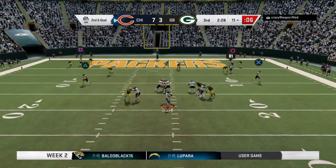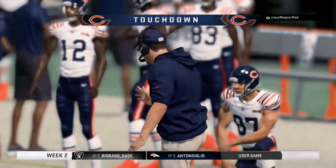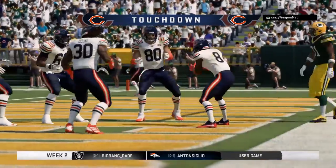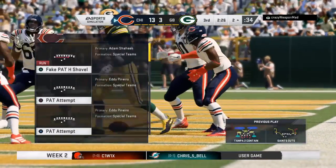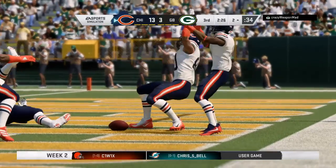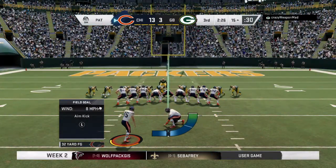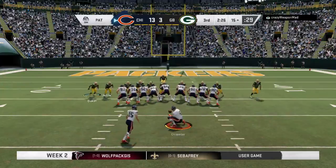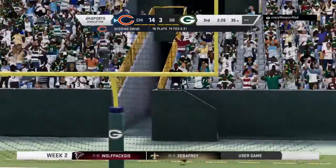Second and 11. Got his man, and it's caught for a Chicago touchdown. Taylor Gabriel, his first touchdown of the new season, as the Bears push further out in front. A good, sustained drive there in this 3rd quarter, capping it off with a touchdown to give them a nice 2-score advantage. It was actually a fun one to watch, wasn't it?